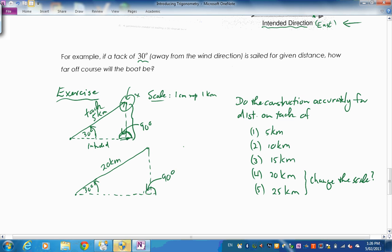Okay. Or of course, if you're into a bit of mathematics, you know this one will always be 60. So you could put the protractor up there and measure 60. But you must create a 90 here, because the definition of how far off course you are, that's what I want you to measure at the end, of how far off course you are. Don't need this one. This is where you're supposed to be. This is where you are. So how far off course?